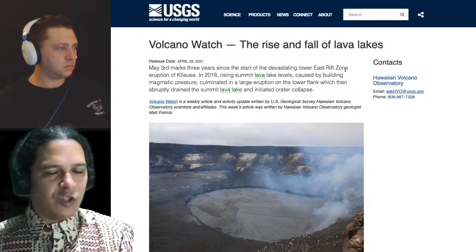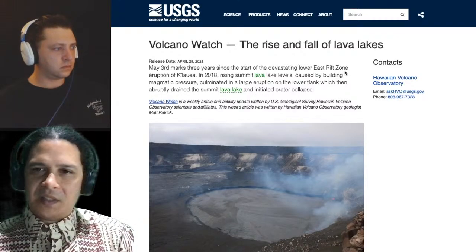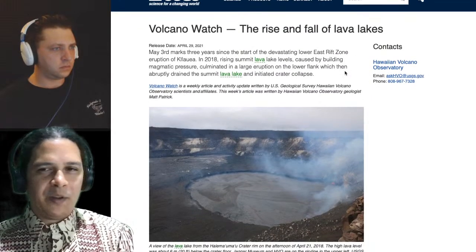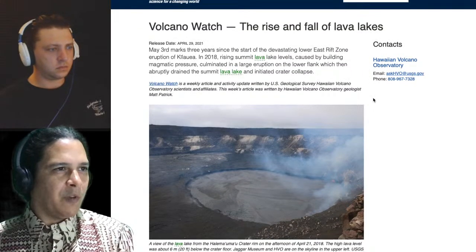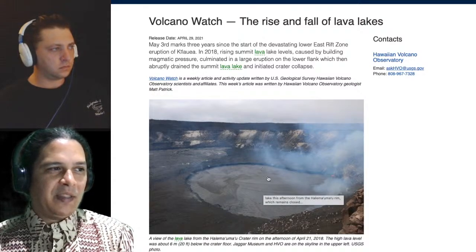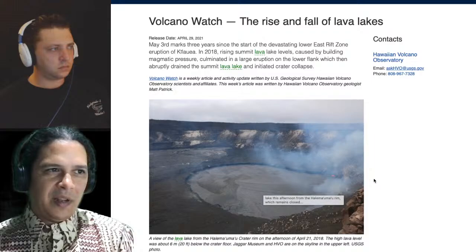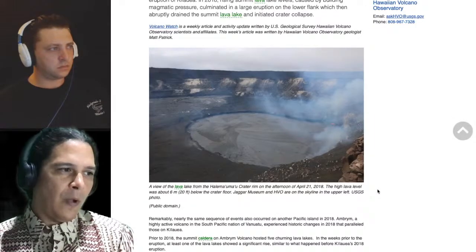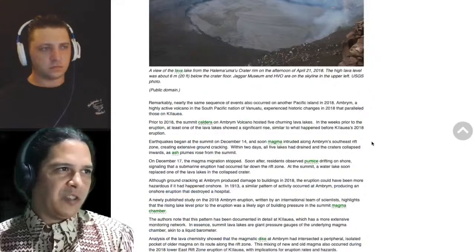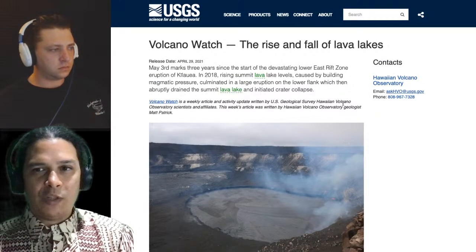And finally, I just want to mention there is a new volcano watch out from USGS-HVO as well. This week is the rise and fall of lava lakes, and they are referring to some new research that has been published on associations of lava lakes being essentially pressure gauges for the volcanoes, not just at Kilauea, but at Ambrem volcano on Vanuatu, and also at Nyiragongo in the Congo. And so interesting stuff there. If you're going to dig into that a little more, that is posted on hawaiitracker.com.